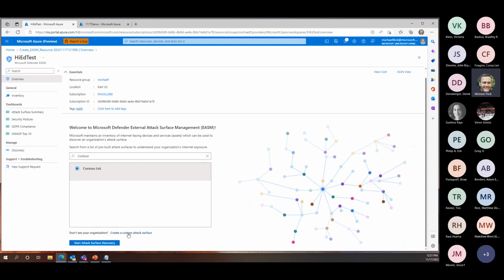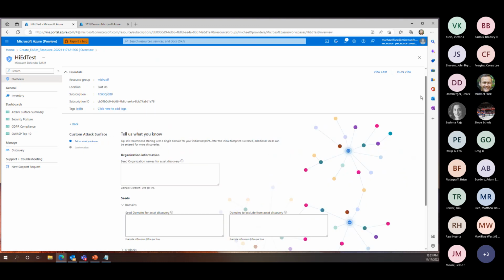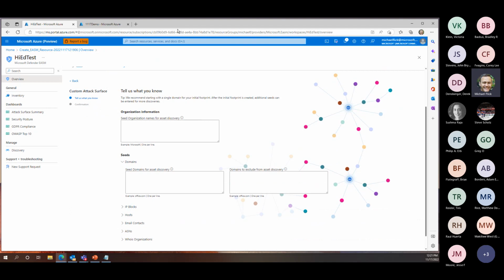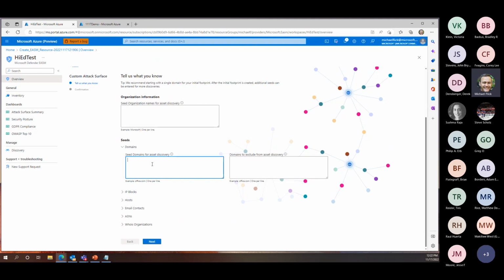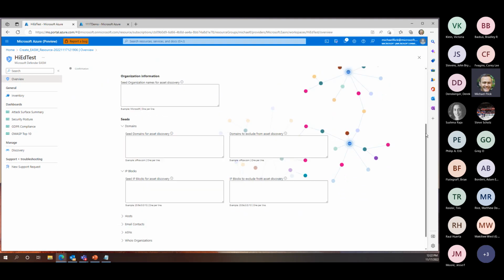The second way would be to create a custom attack surface. If searching for your school or organization doesn't yield any results within the pre-built options, or perhaps you don't like the resulting attack surface that's populated from using a pre-built ASI, then you can come in here and build a custom attack surface. It's straightforward, exactly as it sounds. You select the seeds that go into constructing your attack surface, for example domains, IP blocks, hosts, email contacts, ASNs, and so on.